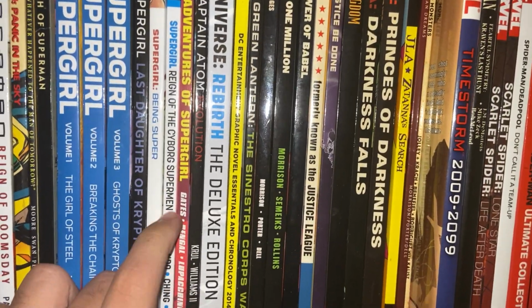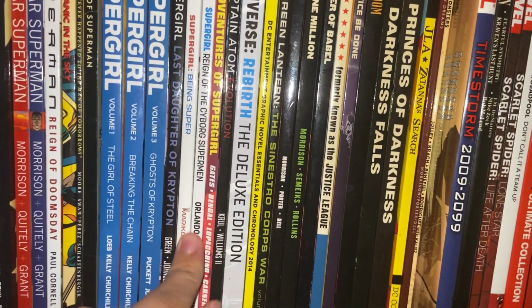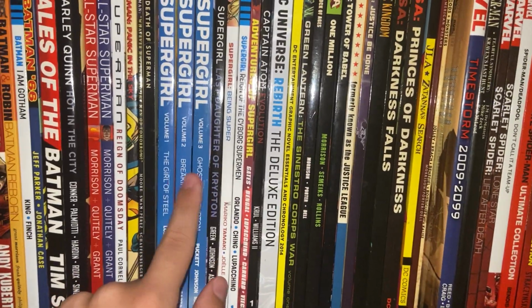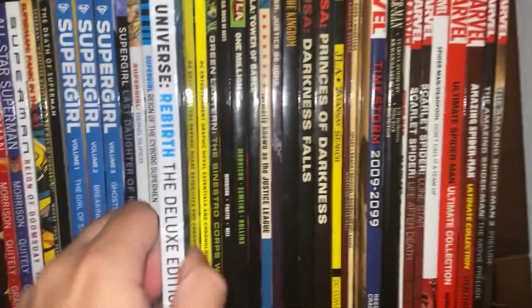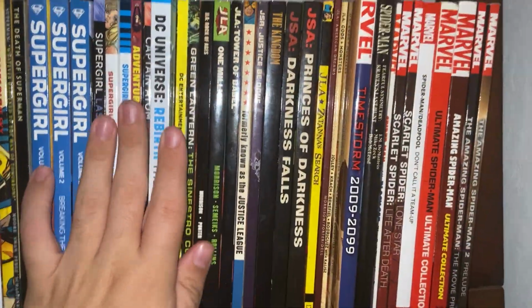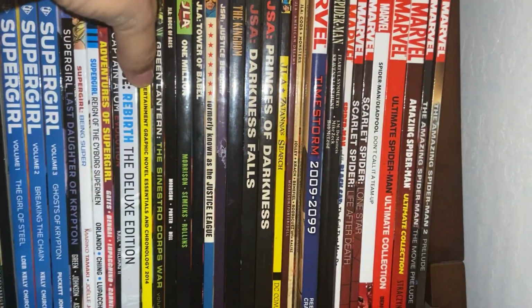This is Rebirth Supergirl, which I also read, but this is too much influence from the show in the story, but the character is still this type of Supergirl. Captain Atom, I got this for a couple bucks. The Rebirth Deluxe hardcover. This is just a bunch of DC graphic novels that you could buy. Just cool to flip through.